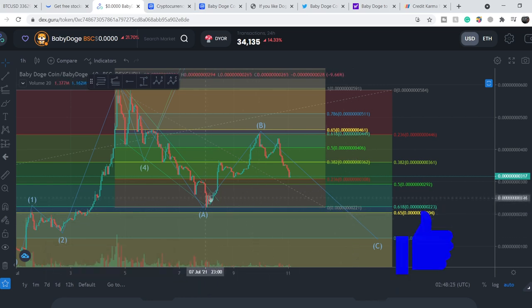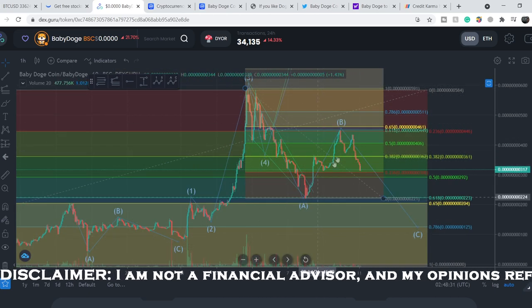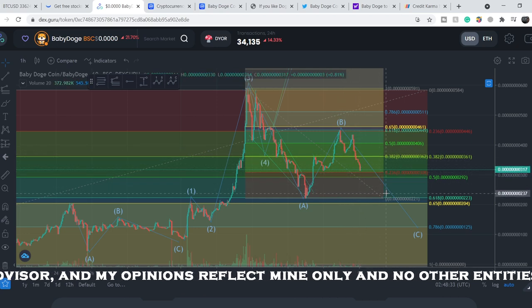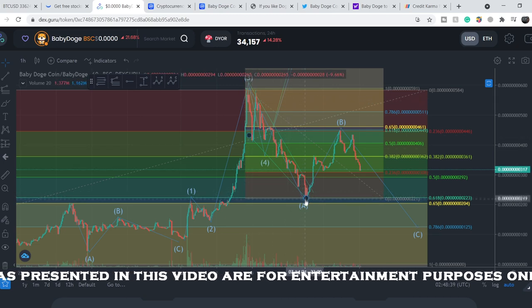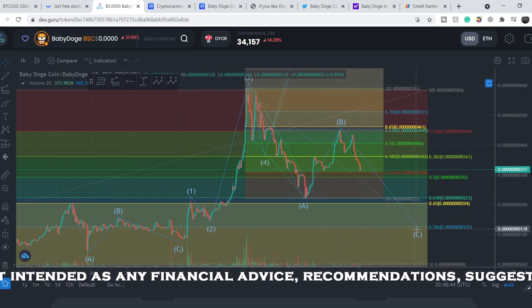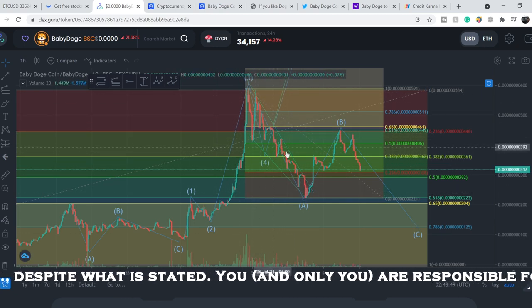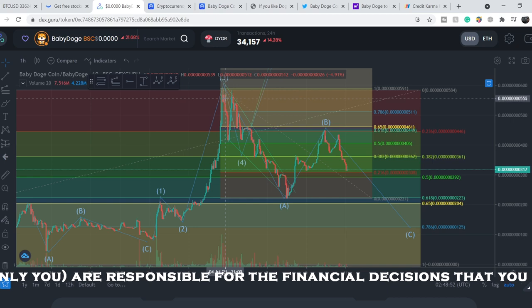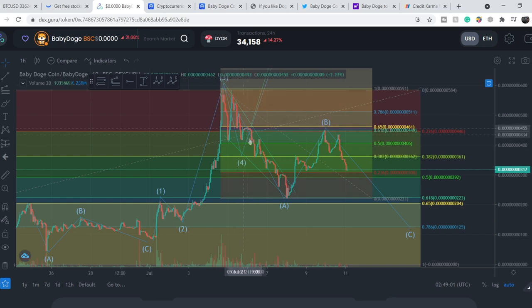So, as you can see, we almost defined that we have ABC correction from the very top to the current price, and this correction should have three waves or five waves in A wave, strictly three waves in a B wave, and strictly five waves in a C wave. So, we have this weird structure, but we have waves inside the waves, and this means we can make the breakdown either way. Either it is the first wave, second, somewhere here potentially third one, fourth retracement, and another five waves to the downside to finish the A wave.